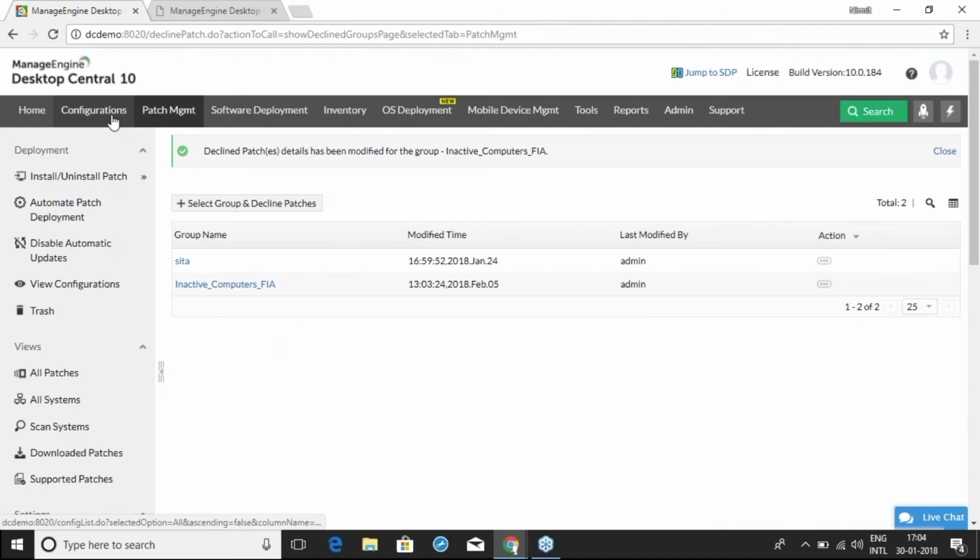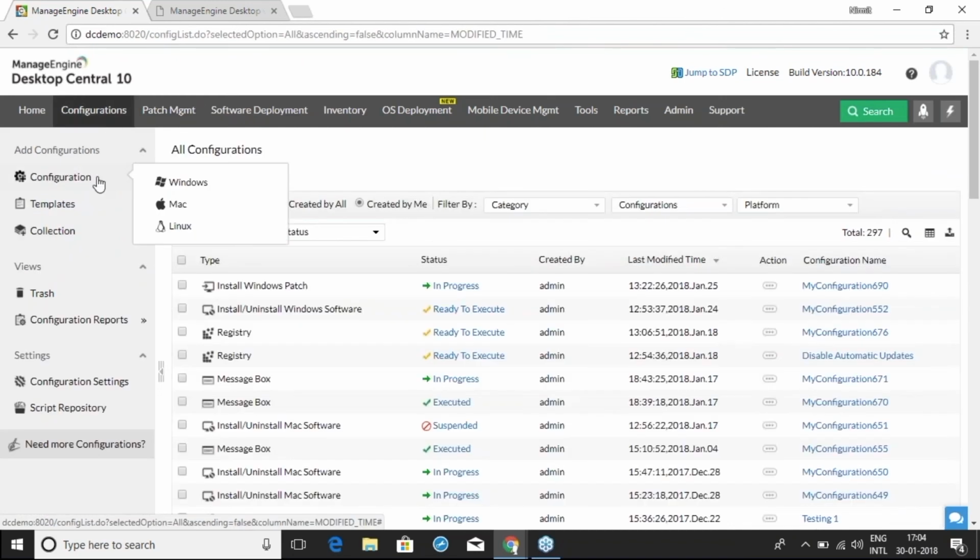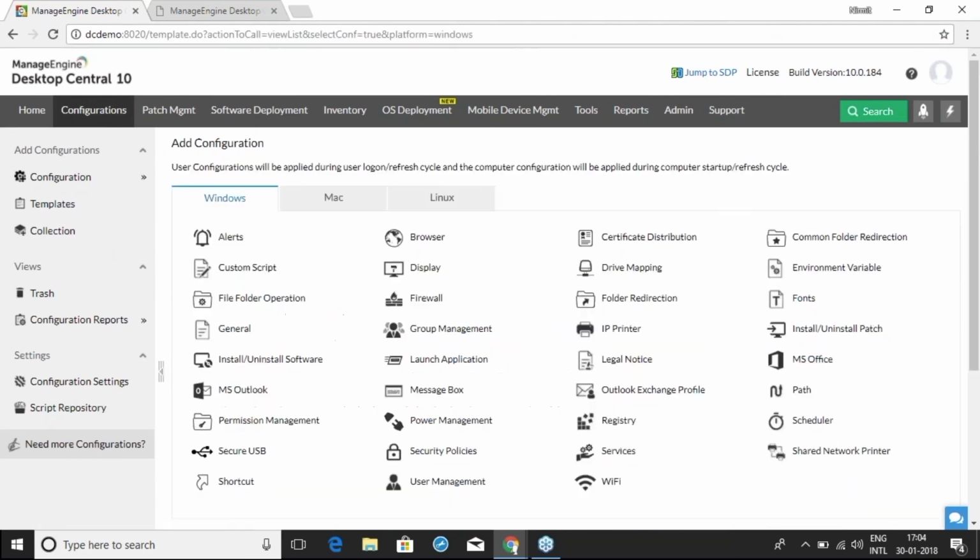Next, move over to the configurations tab. Now click on the configuration option and select the OS type. For this example, I'll be choosing Windows. As you can see, you have the option to manage the files and folders in your IT environment. To do that, click on the file folder operation and click on computer.